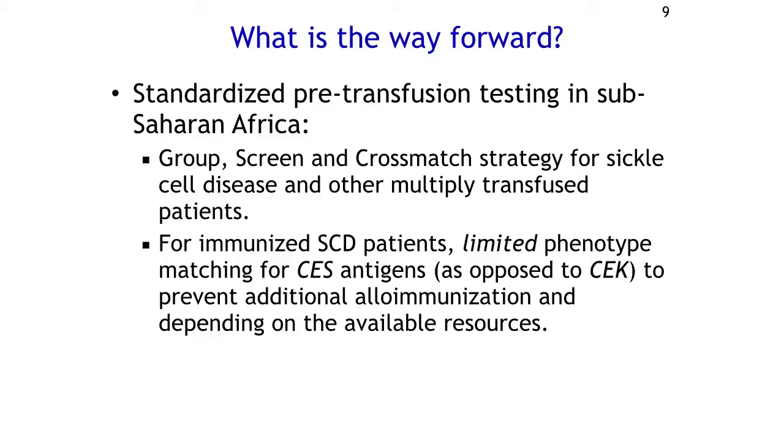Now, when we screen and we find that there are some who are immunized, we could think of a limited phenotype matching. Instead of extended phenotype matching, we think of a limited phenotype matching for these antigens, the CcEeK antigens, big C, big E, big K, as opposed to the Western world, so that those who have shown immunization don't get additional immunization, and that, of course, depends on resources. The cheaper one is the group, screen, cross-match to prevent trouble. Once trouble has come, do phenotype matching, which is CcEe.